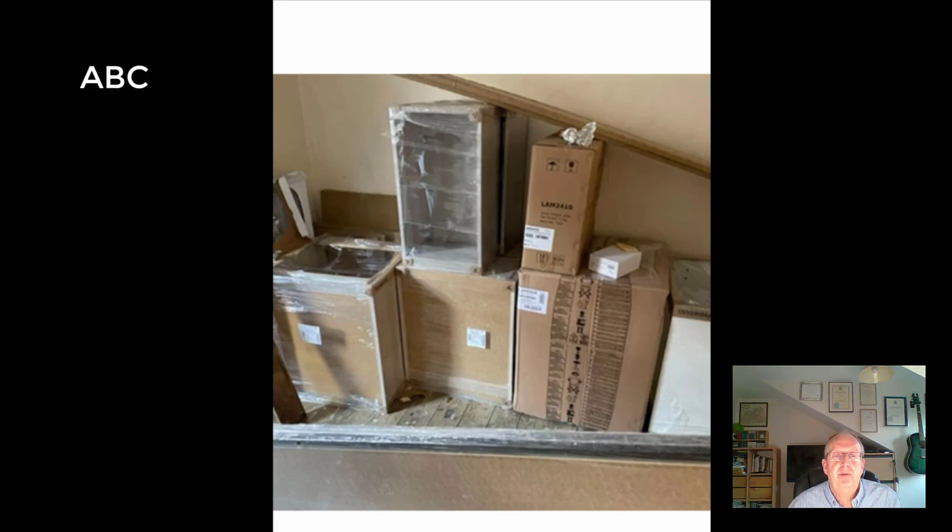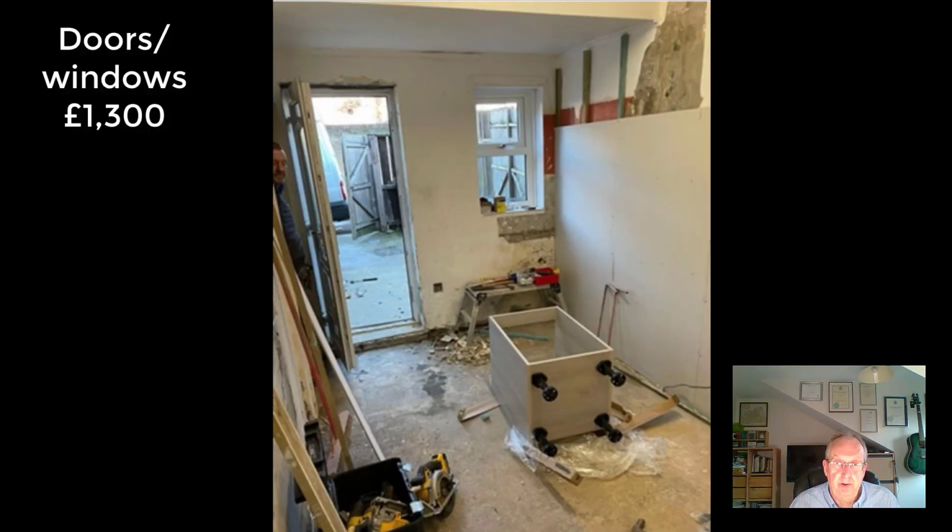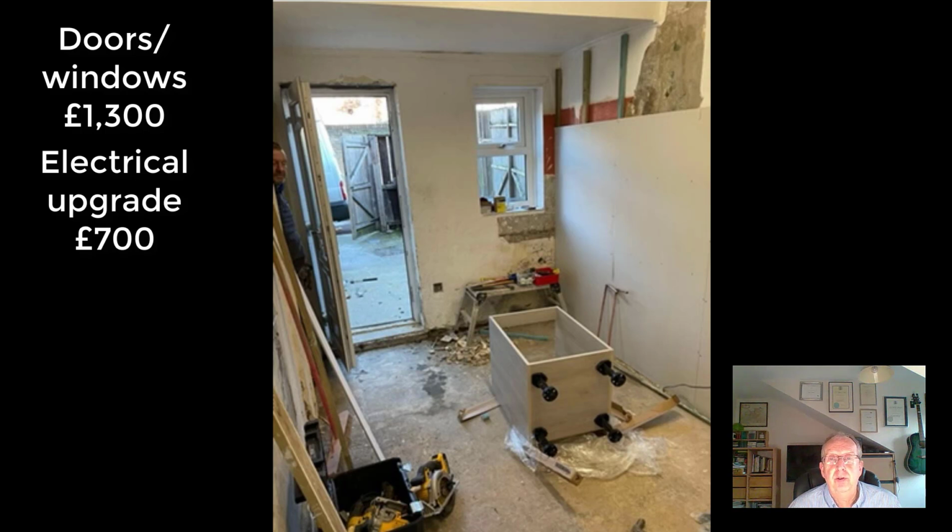So how much is a refurb like this actually costing? Well, the windows and the doors cost 1,300 quid. That's in and fitted, and they are good quality. For the reasons I told you, it's relatively easy to do doors and windows cheaply when you know what you're doing and you know who to talk to. There's electrical work to do. Not surprisingly, it's quite an old property, and with the requirement for electrical certificates nowadays, there's some bits and pieces to bring it up to standard. That's going to cost about £700, so that's £2,000 including the windows and the doors.